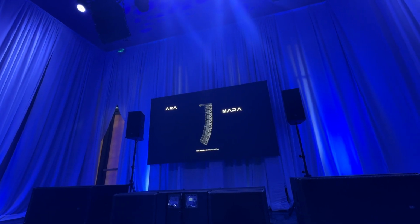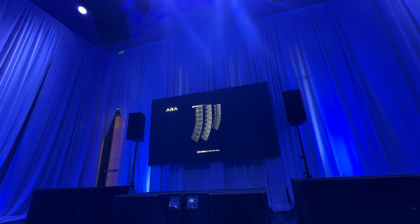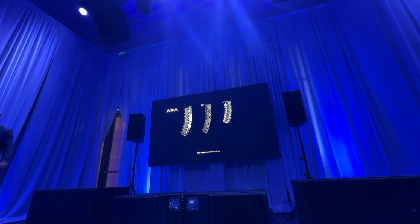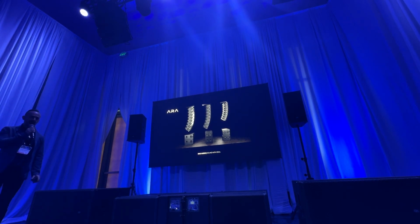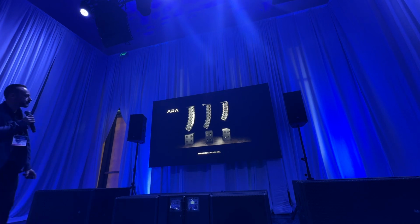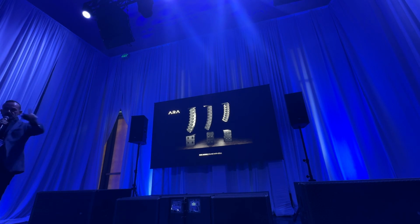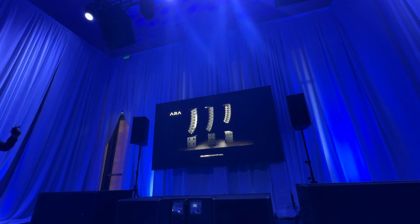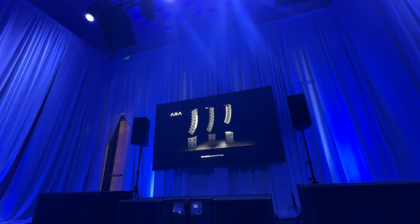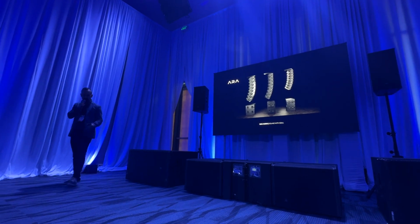Mara is a four-way system, as is Lara. And here you have the comparison between the three main systems, Sara, Mara, and Lara. We launched Lara 3 years ago, the big one, the big brother. Less than 2 years ago, we introduced to the market Sara, with its companion subwoofer, the Sara subwoofer, and then this year, this is the world premiere for Mara, the middle line array that you have there, and this is the companion subwoofer, Mara Sub.